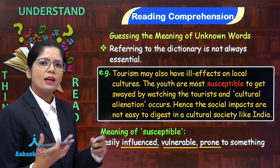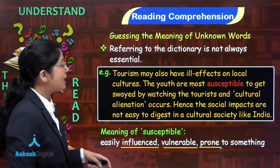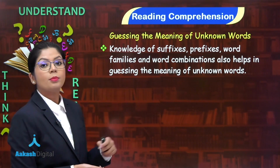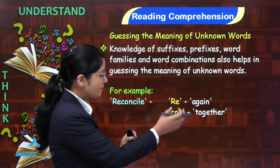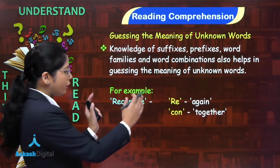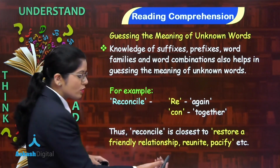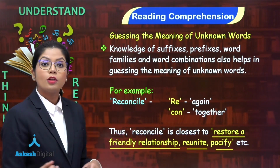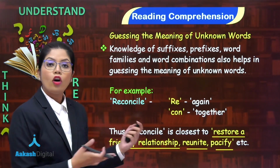Similarly, there are places where I might not know the context that well, so I can take help from something called roots, prefixes and suffixes. So the second thing to remember is knowledge of suffixes, prefixes, word families and word combinations also help in guessing the meaning of unknown words. For example, when you look at reconcile, you notice re meaning again, con as a root carries the meaning together. When you read both of them together, you might not be aware of reconcile as a whole word, but you can break it down into parts, concluding that the word reconcile is close to restoring a friendly relationship or reunite or pacify as per the context. So I might use either of the two strategies, either understanding of roots, prefixes, suffixes or a contextual reading.